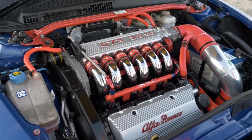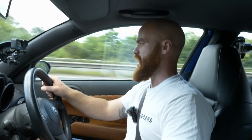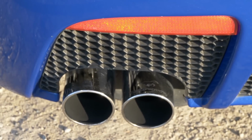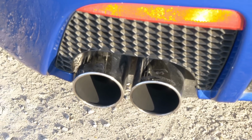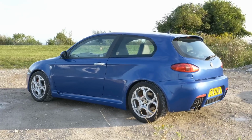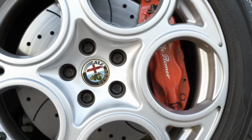So these came with just shy of 250 horsepower from standard. This one's been remapped and I think it's about 270 now, and it's also had some modifications to the exhaust system. Some of the cats have been removed, not all of them, so still absolutely fine for getting through MOTs and everything. But the suspension, the brakes, this has had a lot of modification.